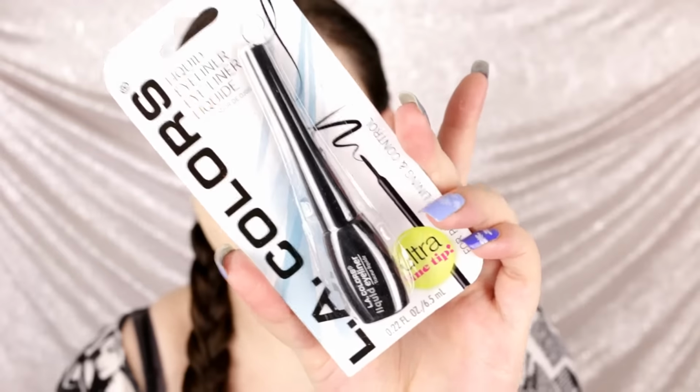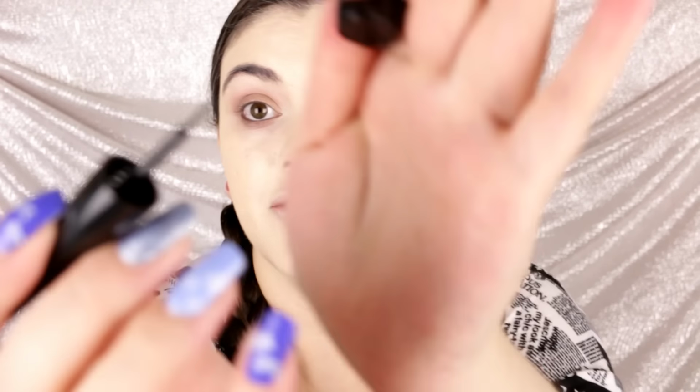All right, let's try the LA Colors liquid eyeliner. And this is in black. Of course, you guys know I love my black liner. And the applicator, ooh, okay, I like this already. The brush is very thin.